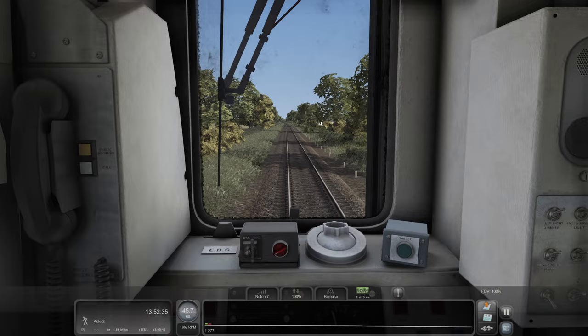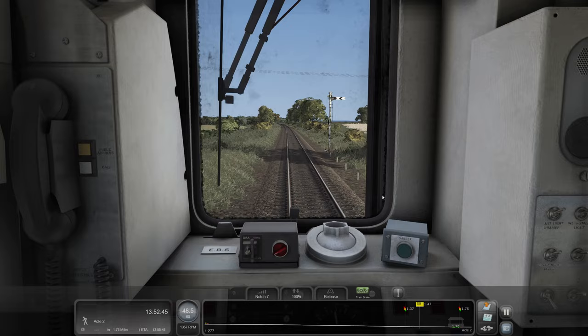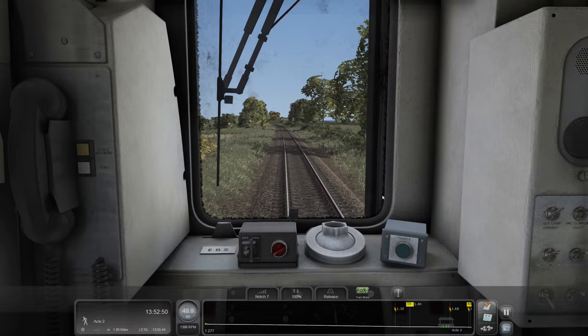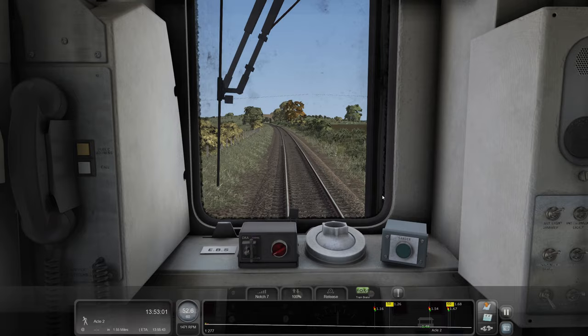Maybe these are the sorts of trees that are all plastic trees. Maybe they're pretend ones that they've installed to make it look nice, like you might have a plastic plant in your house. Maybe that's what we've got going on here. I've never noticed that sign before, so little signs like that must be new. Maybe not new to the route in real life, but new since the enhanced version.